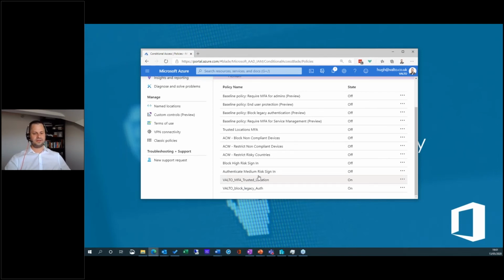The second one, restrict non-compliant devices. This one actually allows them to log into Teams, but it puts it into web-only mode. So they're not able to sync any data. They're not able to use Outlook or the client or anything like that. It puts it in a very limited mode where they can use the browser, but it can really minimize how much damage they could do.